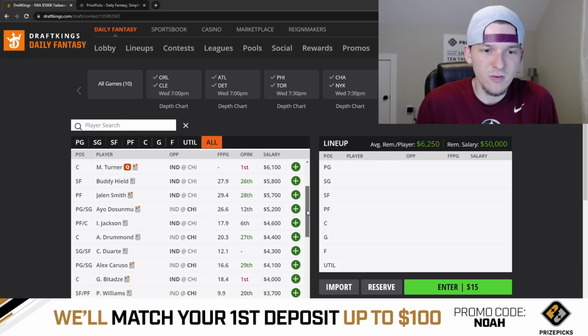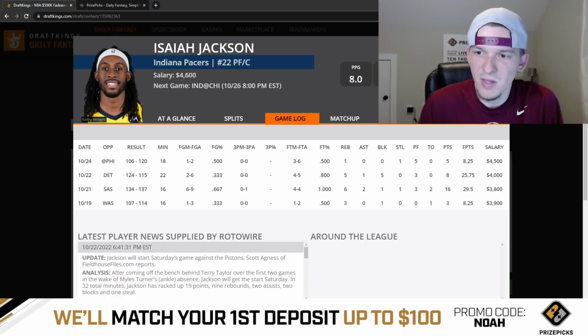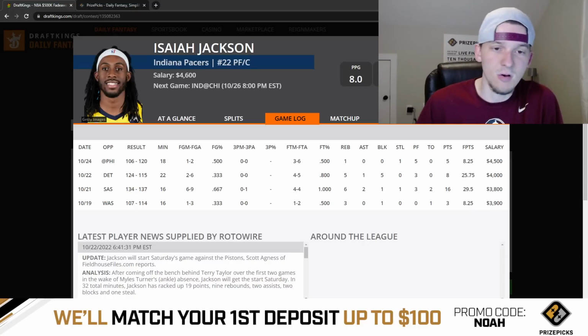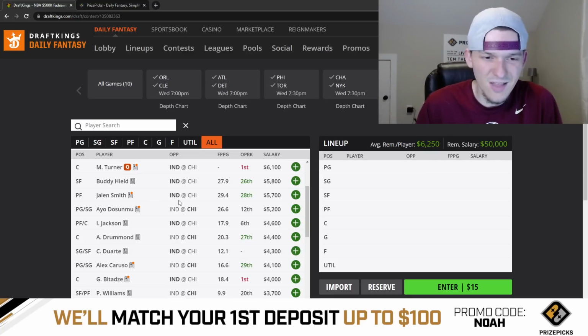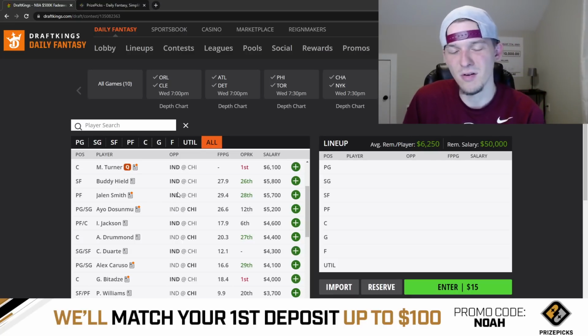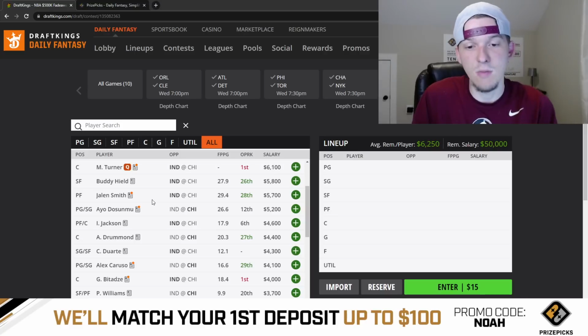Isaiah Jackson's been starting in place of Miles Turner. Maybe if Miles Turner's out again, you could look to Isaiah Jackson, but he only played 18 minutes last game, was in foul trouble. Pretty much a better matchup here versus having to go up against Embiid last game. But that's not a guy that I really want to roster on a 10-game slate, especially when he's 4,600. The price tag has come up a little bit on him.